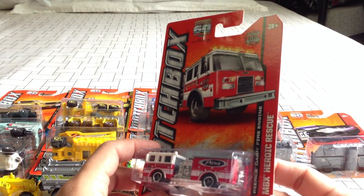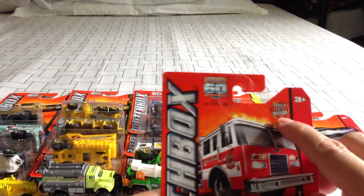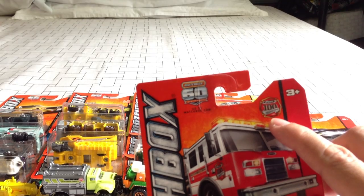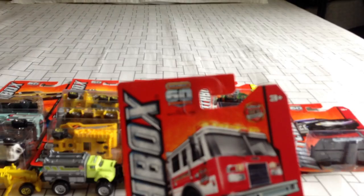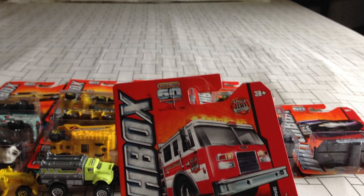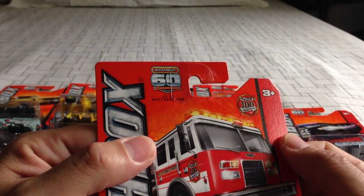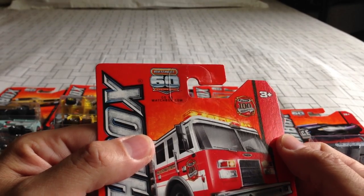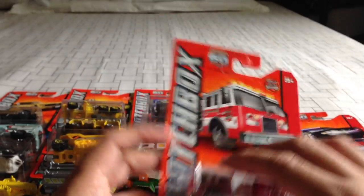Pierce Dash fire engine, much better than the 2012 release, and it's got the Pierce logo right there. One century strong. I don't know if you can always read that. Keeping this one MOC because of that logo right there. Pretty cool. One century strong. Don't know if you can read it. But very nice. White and red. Very classic.